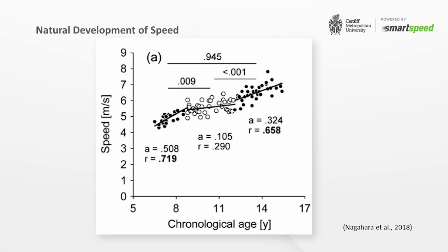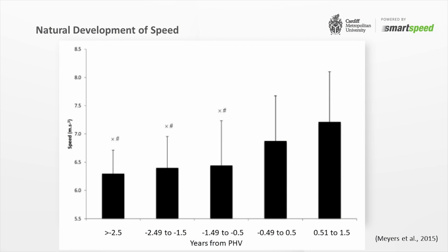If we narrow down a bit more around the adolescent period, here we've got years from peak height velocity, so this is really in the growth spurt. We see that similar pattern. A couple of years before the growth spurt, speed doesn't improve much, and then it really takes off with the growth spurt. So rapid increase, longer legs, longer muscle fibres, more speed generation, and that's really down to an increase in stride length. So is your training effect adding over and above that, or are you really just seeing a training effect in its growth and maturation?